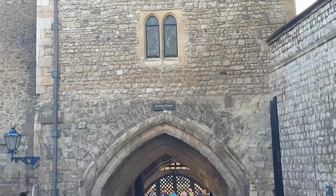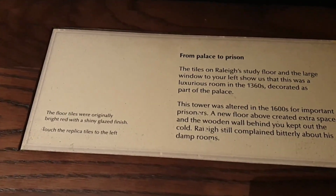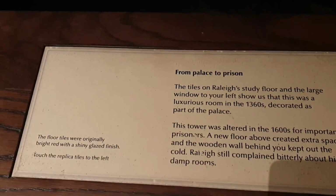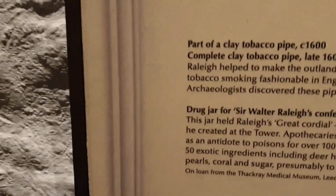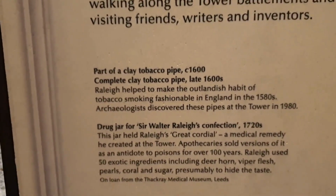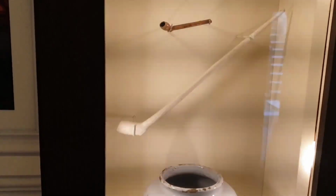The Bloody Tower acquired its name in the 16th century as it was believed to be the site of the murder of the princes in the tower. One of the most famous people put here was Sir Walter Raleigh, and the display in the tower shows how he lived. Some of these articles on display are over 400 years old.